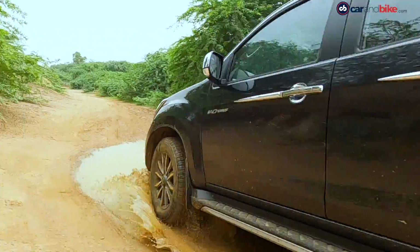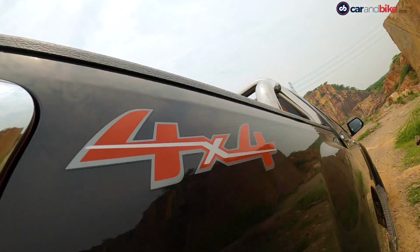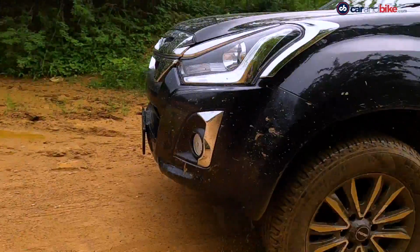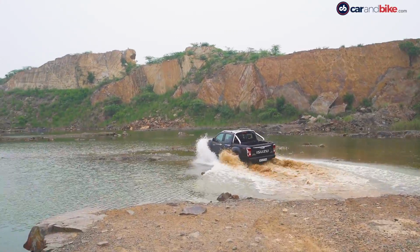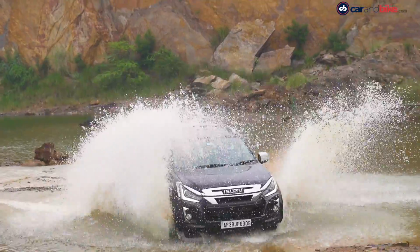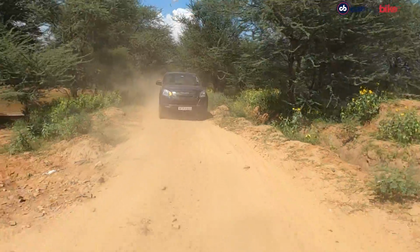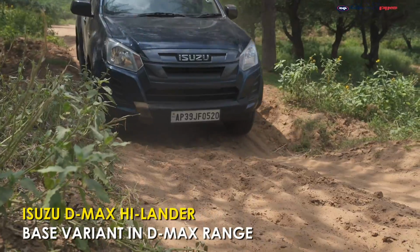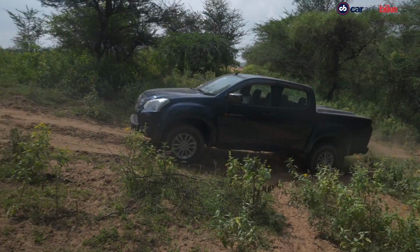A few months back on Car and Bike, you saw us having quite a ball with the Isuzu D-Max V-Cross. It triggered our adventurous streak, and we did everything possible the SUV was capable of. And now, we have something new from the range again. It's the Isuzu D-Max Hi-Lander that has joined the lineup post the BS6 transition. It's the entry point to the D-Max range and is more of a utilitarian than a lifestyle off-roader.